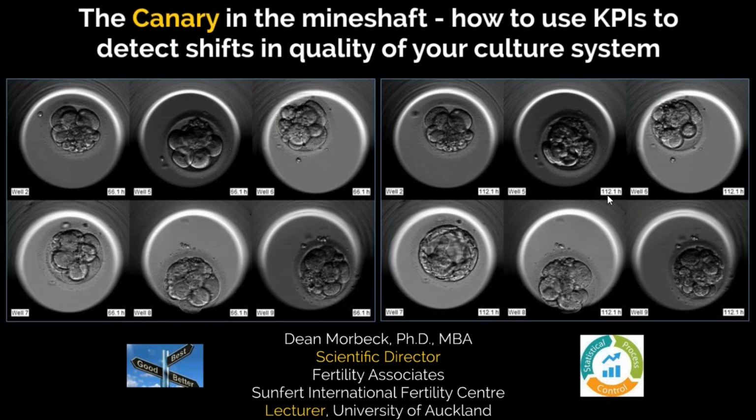So when we're benchmarking against how well we do it, that's where the first point of KPIs in the consensus paper is to say, are we good? We want embryologists to know that they're functioning well. And then when we do KPI tracking, if we have changes in our staff or changes in their performance, we may pick that up through that as well.